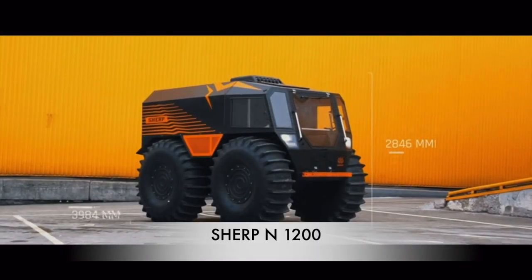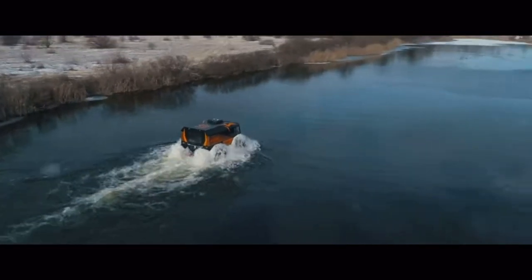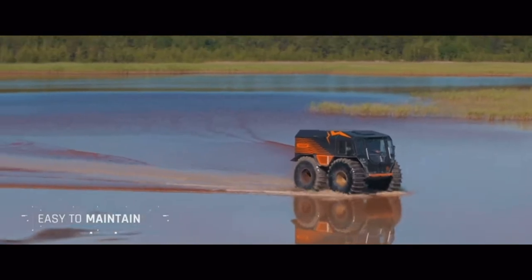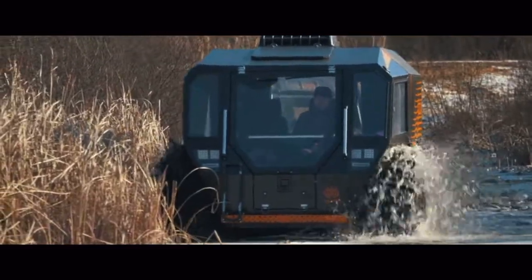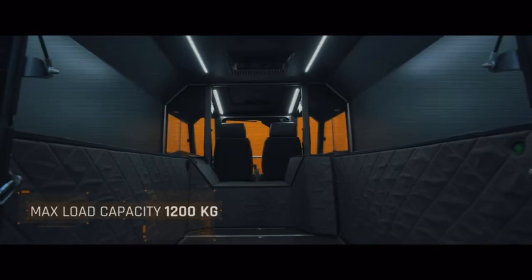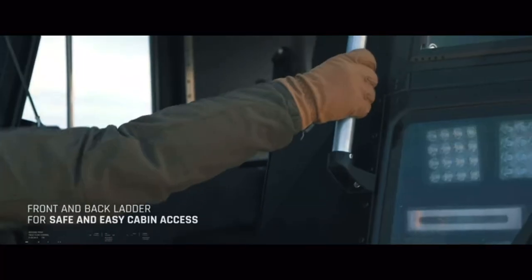Number 2, SHERP N1200, which is somewhat of the predecessor to the Pro 1000. It's got a 1.8-liter diesel engine, 6-speed manual gearbox, and 55 horsepower with 190 Nm of torque. It's also got a larger loading capacity than the Pro 1000 with 1,200 kilograms of loading capacity.